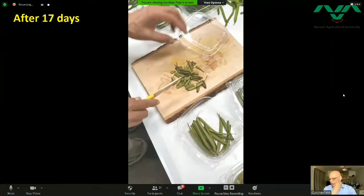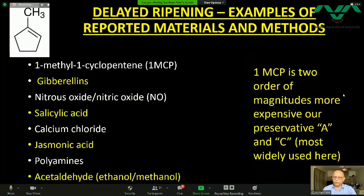And then there are a variety of materials being reported in the literature, and one of the most widely used or studied is 1-MCP, 1-methylcyclopropene. That compound works very well, matter of fact, but it is 100 to 1,000 times more expensive than the chemical we use.